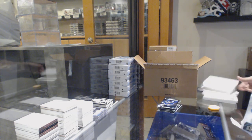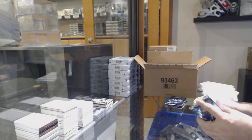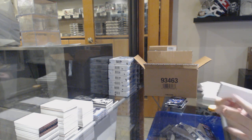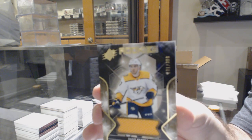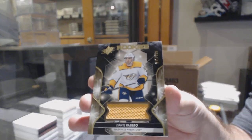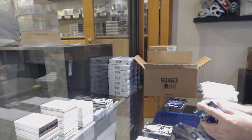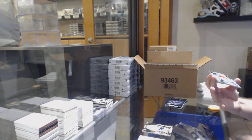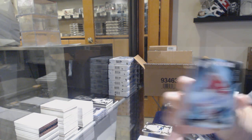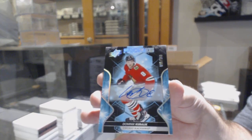All right. But let's get the Chancer going, folks. I don't know how many are left now, but that is a sweet, sweet Chancer. We've got number one spot. So Dante Fabbro, rookie jersey. We've got a rookie auto, number 188 of 299, Dominik Kubalik. So eight spot.